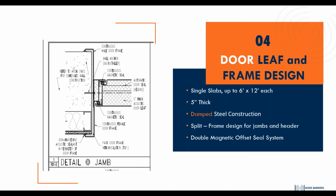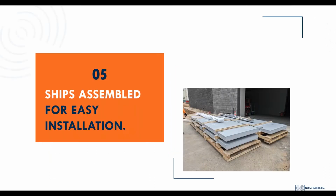I touched on the slab sizes. They are 5-inch thick panels, hollow steel construction. Along the lines of the doors you guys are probably familiar with, which are 2.5, 3.5, this particular one's 5, just for the structural requirements needed and to conceal the block that we use for the pivot system. Split frame I touched on, and the double magnetic seal. It's a picture of the jam situation where you can see our typical frame.